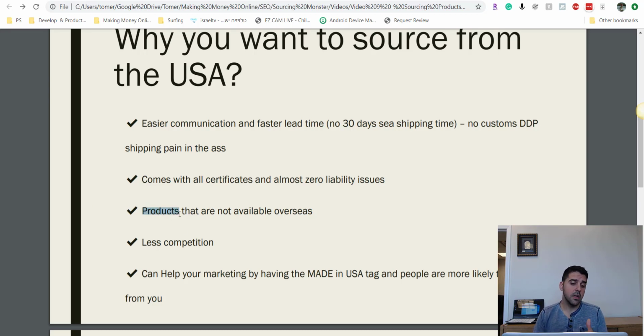Products that are not available overseas. That's really similar to the previous point. Some products like cosmetics and food products will not be available outside the US because of all the certificates and liability issues. The manufacturers and factories don't really have an incentive to deal with these kinds of products, because most of the buyers will not deal with them if they don't have certificates and all these approvals. So the variety of items and products that you will have is lower compared to other products like tools or clothing that don't really require any specific approvals, certificates, or requirements.